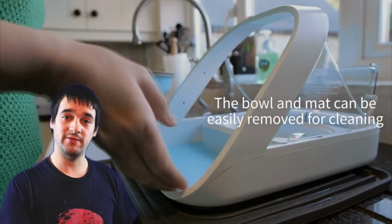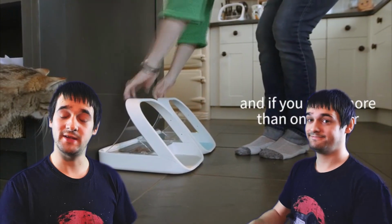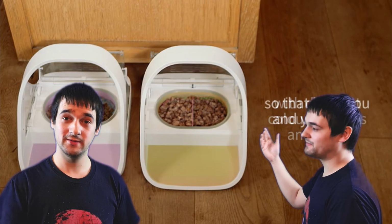Because of the way the automatic feeder works, there is only a limited capacity in the bowl, so it's only recommended for smaller animals. Another benefit to this though is because it does lock, it will actually help keep the food fresher for longer.